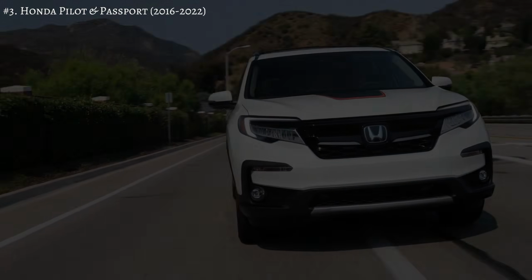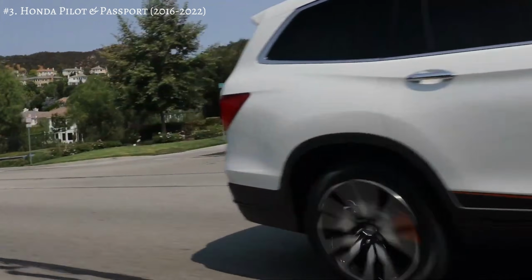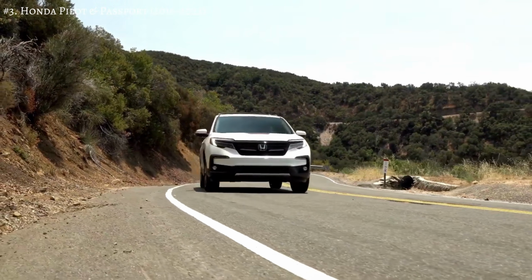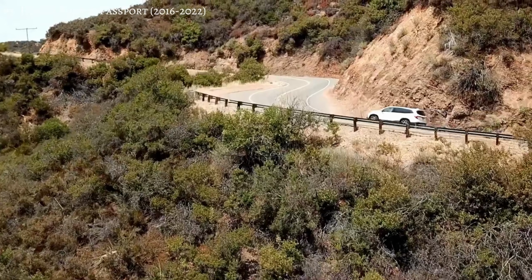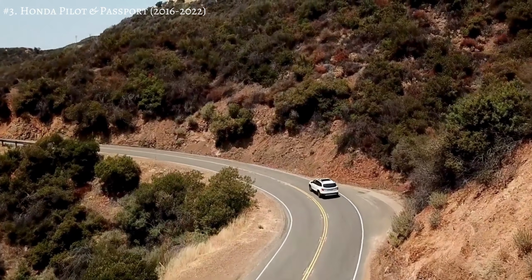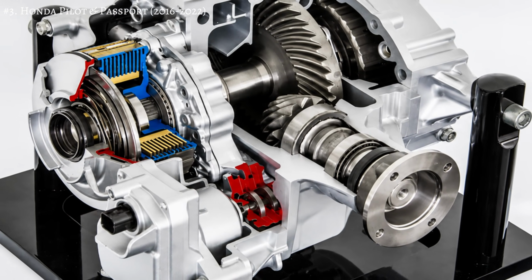This naturally aspirated power plant produces 280 horsepower and delivers an incredibly linear, responsive throttle feel. It is paired with an available advanced all-wheel drive system known as IVT-M4.